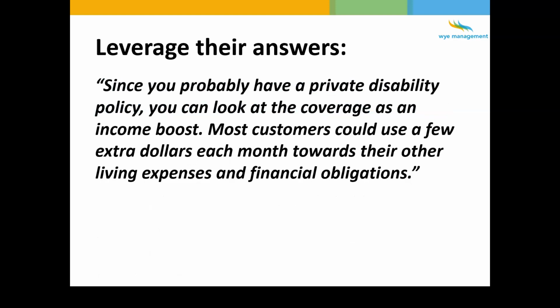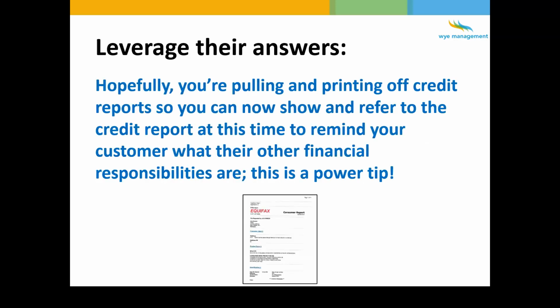Or since you probably have a private disability policy, you can look at the coverage as an income boost. Most customers could use a few extra dollars each month towards their other living expenses and financial obligations. Hopefully you're pulling and printing off credit reports so you can now show and refer to the credit report at this time to remind your customer what their other financial responsibilities are. This is a powerful tip.